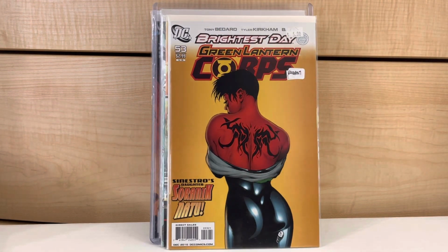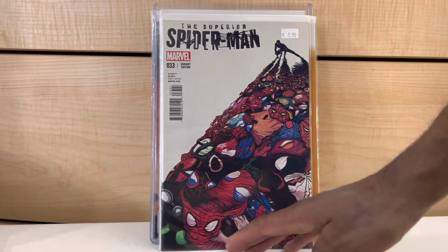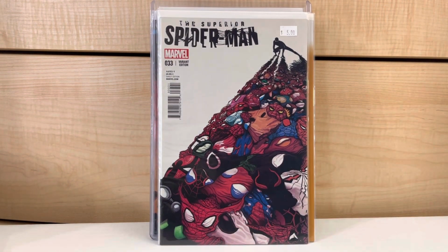Here's a book that I love, and I came across it again, Green Lantern Corps number 53, variant featuring Sinestro's daughter, I forget her name. And here's a variant that I absolutely love and have been speccing on for a few years now, Superior Spider-Man number 33, first appearance of Brix and Bora of the Inheritors. The group of basically spider killers.